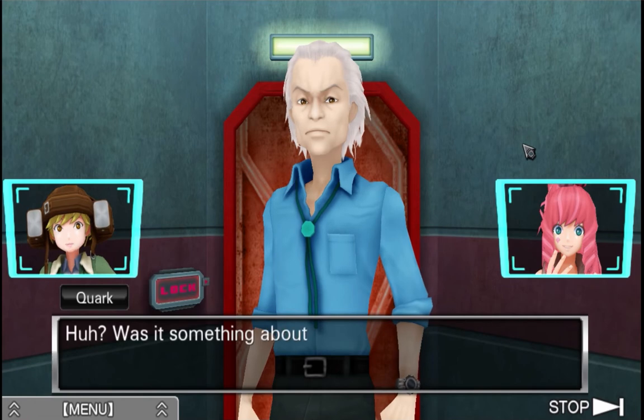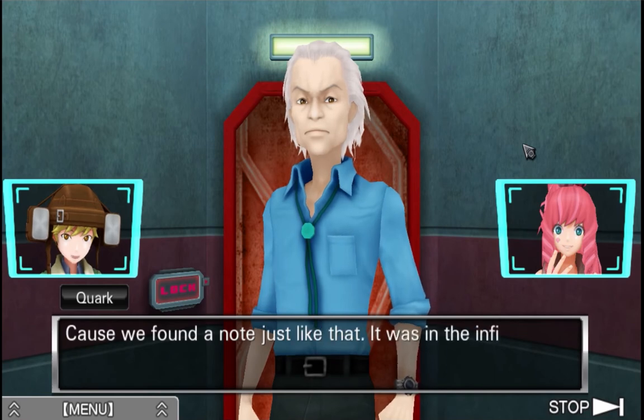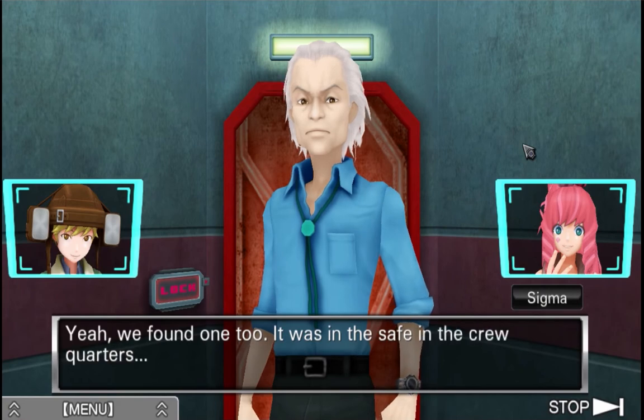Huh? Was it something about supplementary rules? Usually K's the one who remarks on that. Because we found a note just like that. It was in the infirmary. Yeah, we found one too. It was in the safe in the crew quarters.